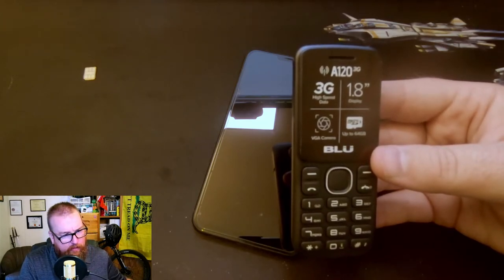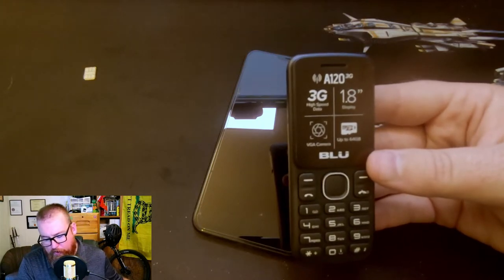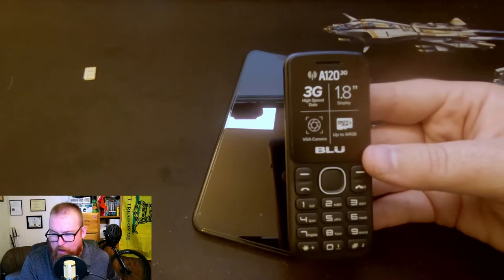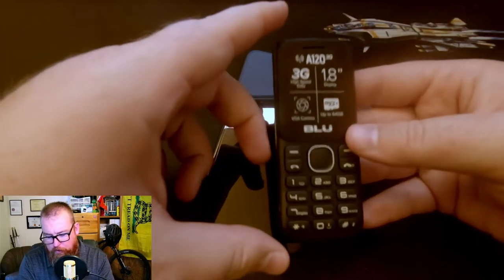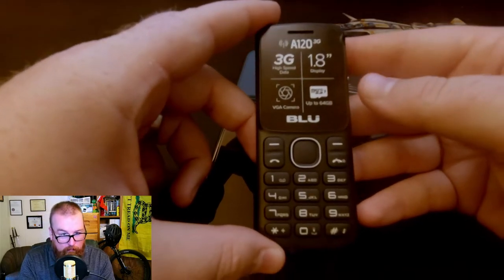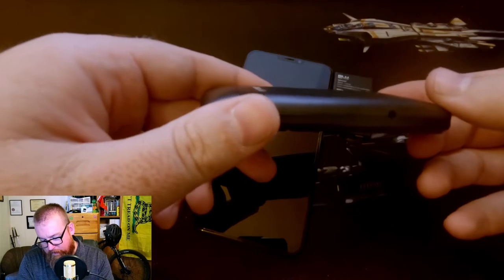So the website says micro SD card up to 32 gigs. The box and the phone say up to 64 gigs. Again, that feature is not something that we're going to be using on this phone, as it is, you know, for punishment.